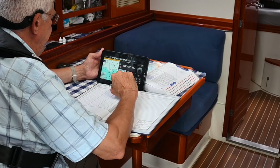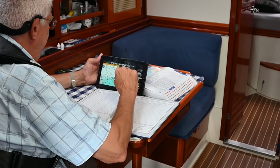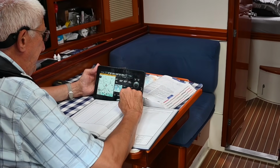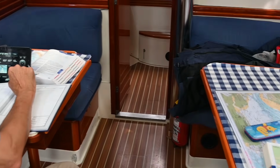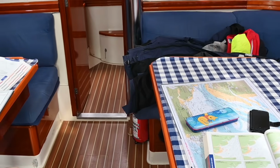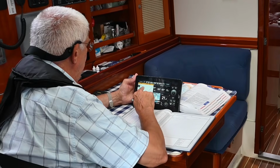So this is how we navigate when we're at sea. We've got a tablet which we use as a repeater. So when Alan's down below, we can keep the log, which we do every hour. And I'm afraid we are very old school. We still have charts and we like to make a note of where we are. You never know when you might lose your electronics.